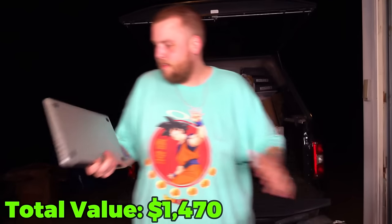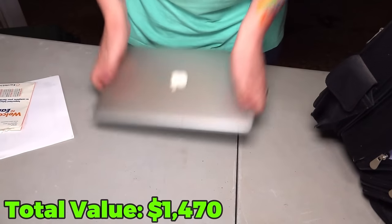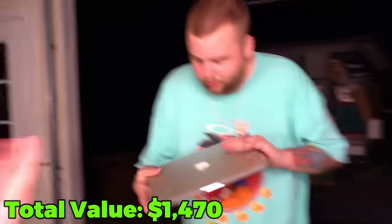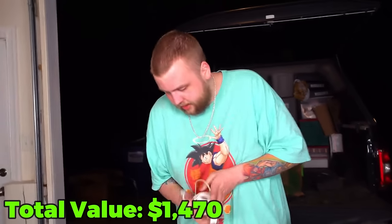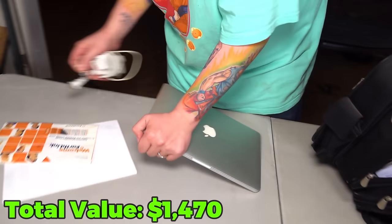What's at the Apple? You know what that means though, right? What? The screen's gonna be cracked. Please don't be cracked. Please, what's the model on it? MacBook Pro A1425. And charger. Is that actually the charger? I have no idea, but it was on top of it. Looks like an iPhone charger to me. Where's the charger port? Oh, actually it is. It is the charger. Okay.